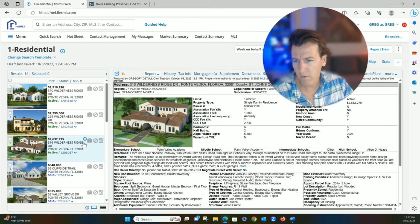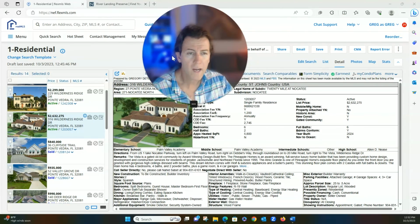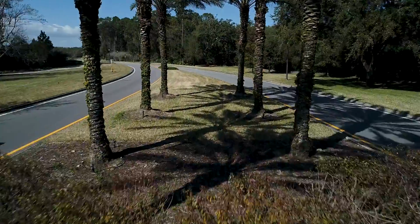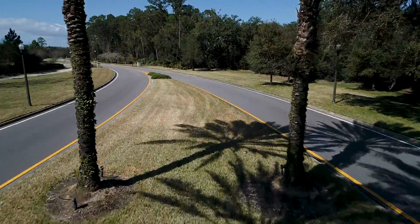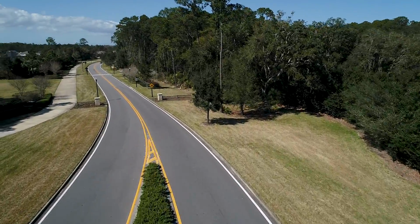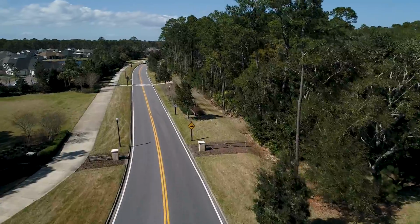They don't have those listed on the MLS. So right now, there's really not a whole lot active in the MLS for 20 Mile. That's how coveted it is. It's very hard to find a resale in 20 Mile. As I said earlier in that home tour, I do know of one that is coming up.